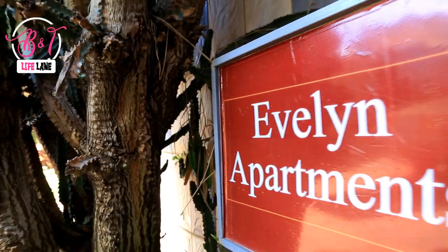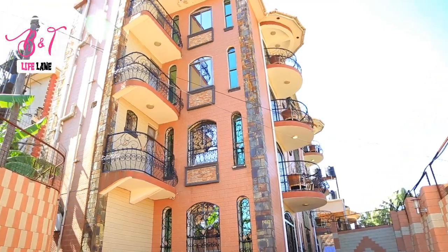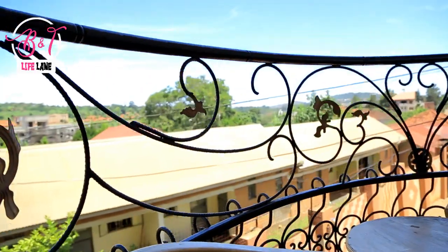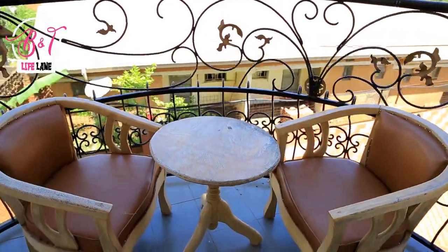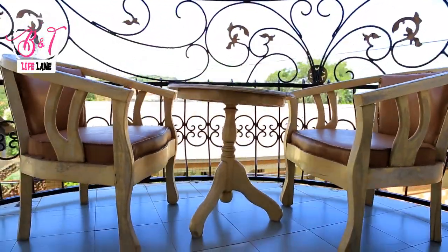Yes, we forgot about the amenities of this place. There are so many things you need to consider when you come into Evelyn Apartments in Ntinda. Ntinda is just a suburb in Kampala, near the city. It is very accessible and not far from so many things, like shopping malls. The standard supermarkets around here are Tuskies and Capital Shoppers. Those are the main shopping centers you can go to.